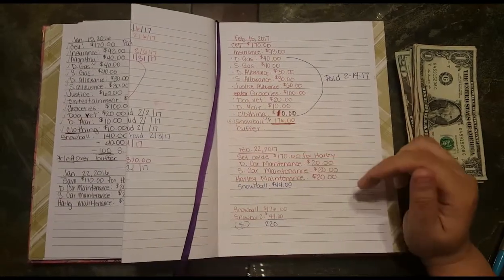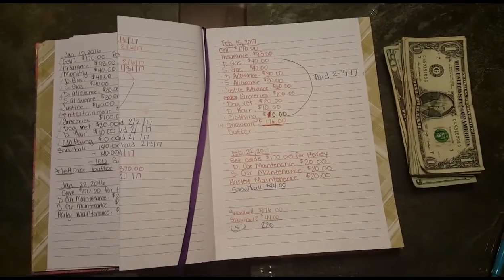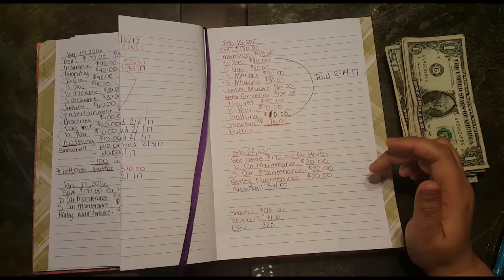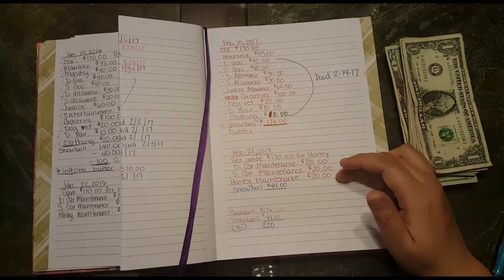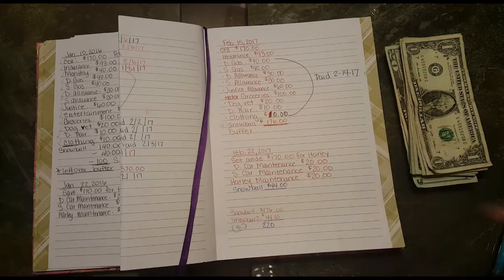And on the 22nd, I get paid, and that goes into my checking account. We have separate checking accounts, but they're combined income. So I set aside $170 for the Harley. And then $20 for Dustin's car maintenance, $20 for my car maintenance, and then $20 for the Harley, and we're going to apply $44 to the snowball out of my check.